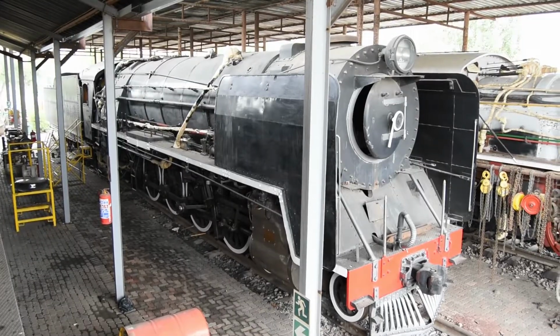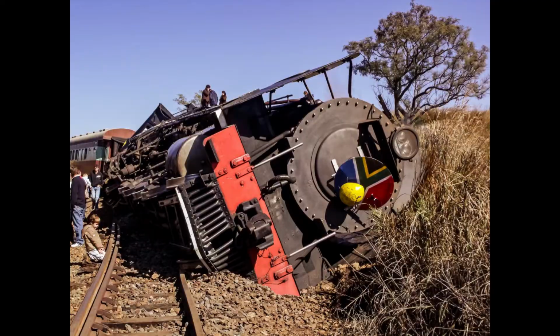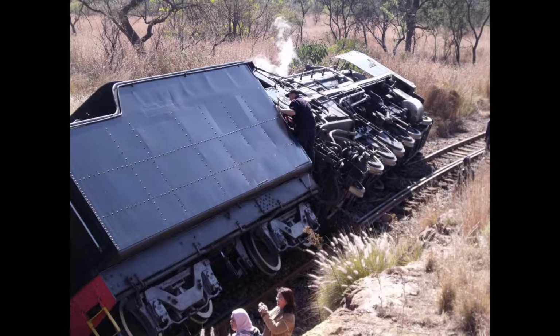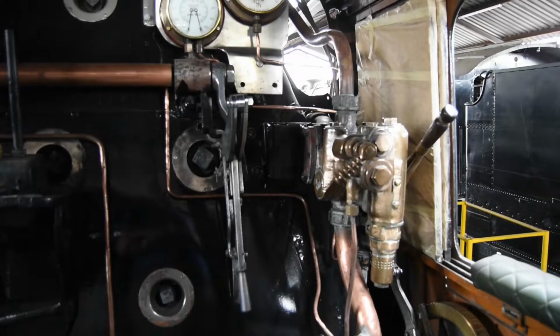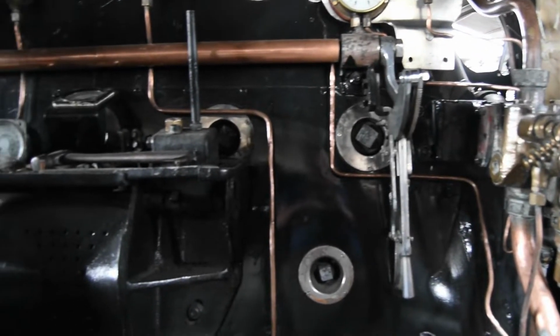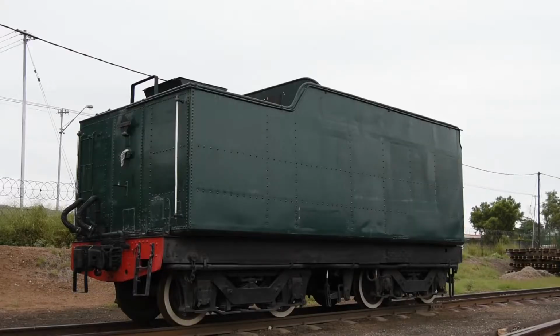On our 15F 3117, about 12 years ago, the F derailed and sustained a lot of damage, including boiler damage. Fortunately for us, we have ex-Spoornet boilermakers that work for us, and they repaired the boiler damage. The locomotive was obviously stripped down and rebuilt, and we restored the entire loco. What we're currently busy with now on the loco is the tender.